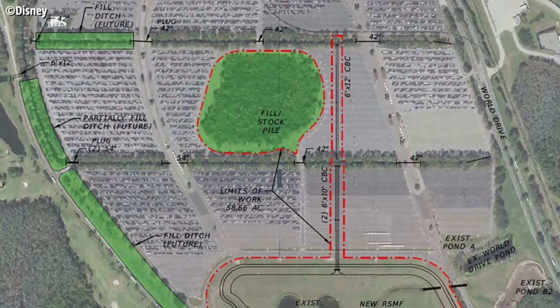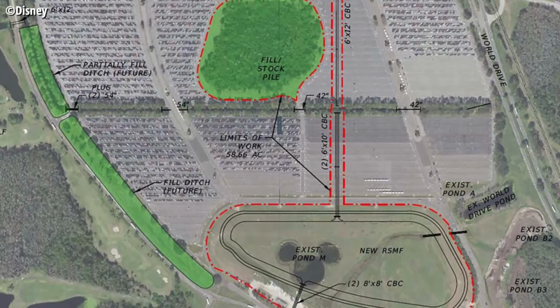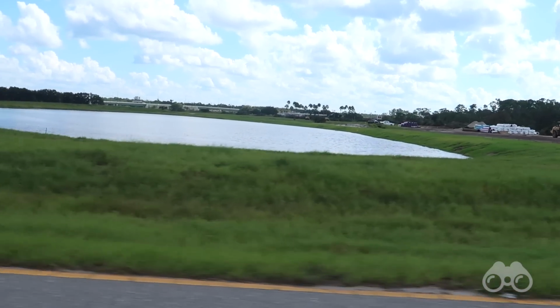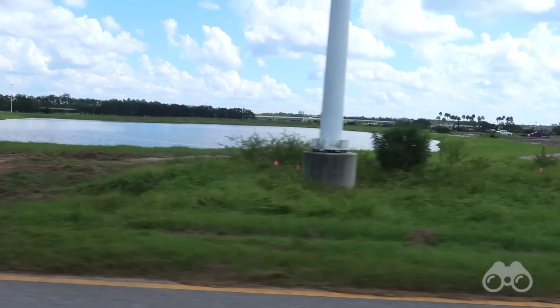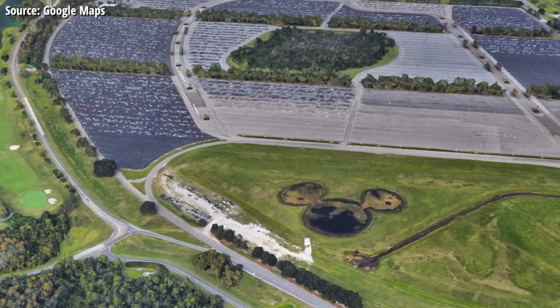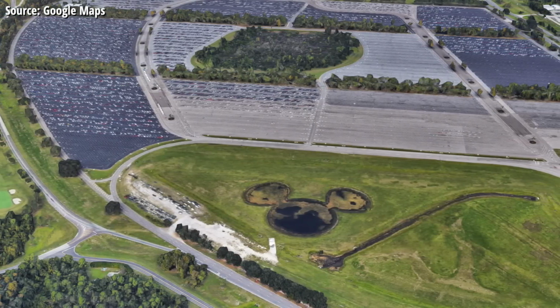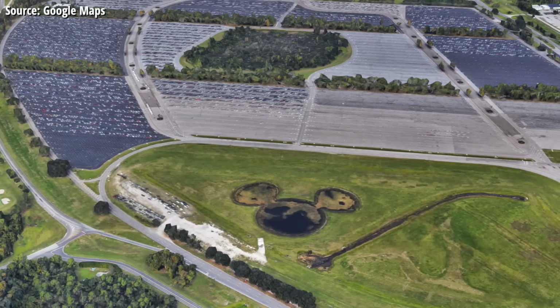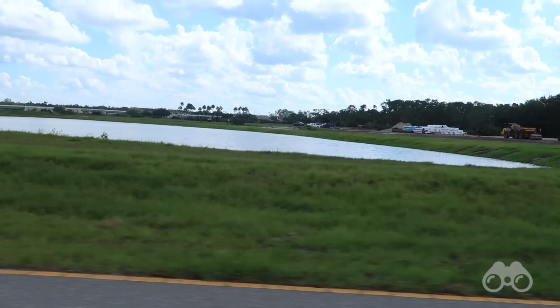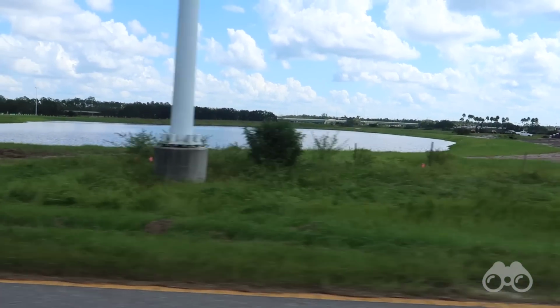Now, because of wetland mitigation, Disney can't actually get rid of swampland, so what they have to do is move the swampland. So they have actually expanded the water body where the Walt Disney World Speedway used to be, south of the Magic Kingdom parking area. They've demolished the Walt Disney World Speedway, and sadly, they've also now gotten rid of the Mickey-shaped lake that was there, which was really awesome, because they actually have to expand that lake in order to get rid of the swampland here and pave over it to add more Magic Kingdom parking.